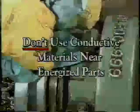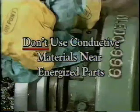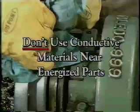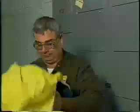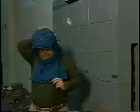Good housekeeping is also important to the safe operation of electric tools and equipment. Excess grease and debris should be cleaned up so that motors don't overheat. And remember, don't use conductive materials like liquids, steel wool, or even metal hand tools near energized parts unless you take the proper precautions. Guarding against shocks often means using safety equipment like insulated gloves and hard hats. Ask your supervisor about the equipment that's right for the job you're doing.